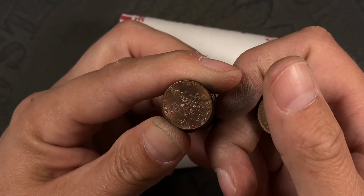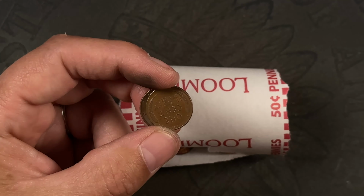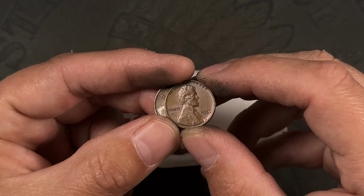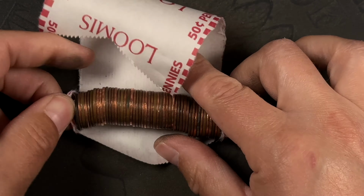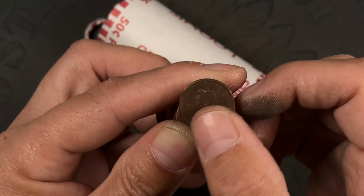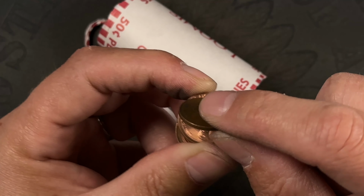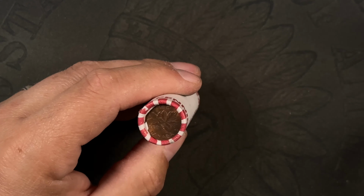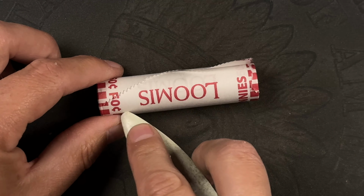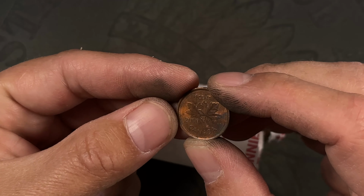And we've got another Canadian. And it's a 1980. And we got a Wheatie. We got a 1956 Philly. And we've got another Canadian. This one's a 2002. We got a 1957 Philly. And we've got a Canadian ender. And it's a 2000.